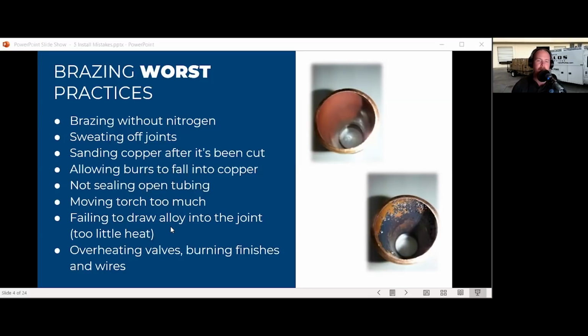Most often, newer techs and newer installers will burn up valves. One, because they don't protect the valves, but two, because they are taking too long, not because they're using too much heat. Most often, I see newer technicians failing to use enough heat. It depends on the person. You'll see some people get in there real aggressive and they'll burn right through the copper.